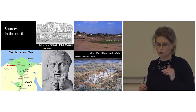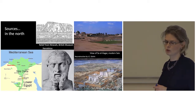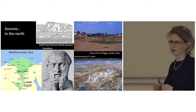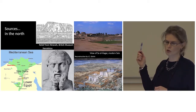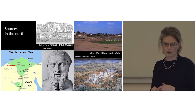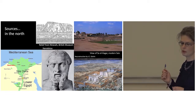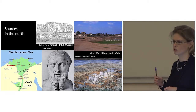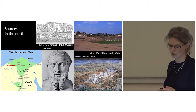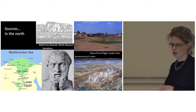But he's an important source of Greek, and we have reliefs, for example, this one now in the British Museum from Nineveh, where you see one of these enclosure walls being scaled by the Neo-Assyrians. If we actually look at the archaeological record in the Delta, I've given you the capital of the 26th dynasty, one that Herodotus describes. I've given you the reconstruction here at the bottom.